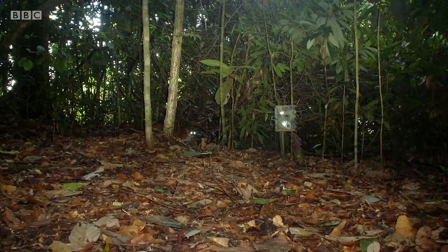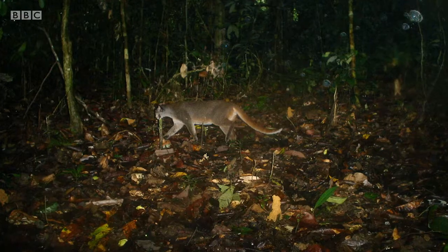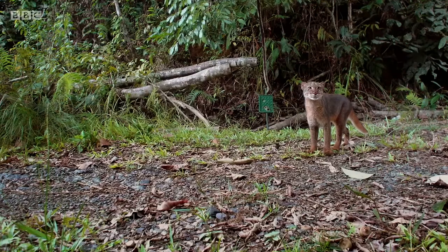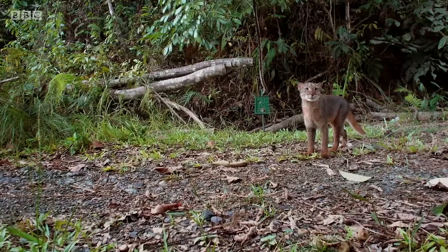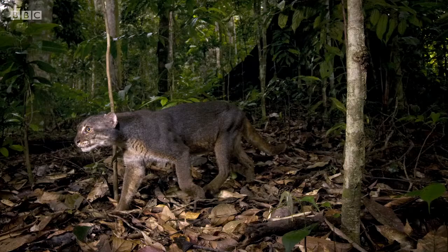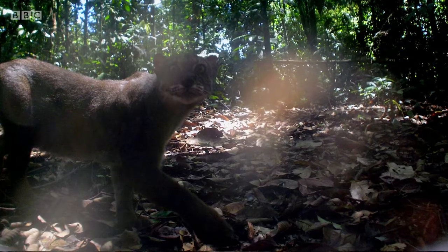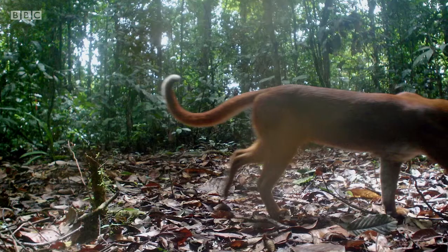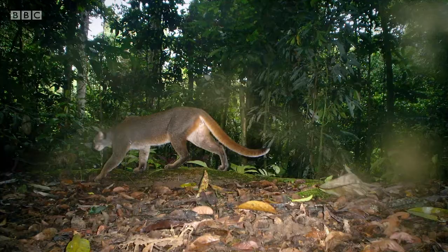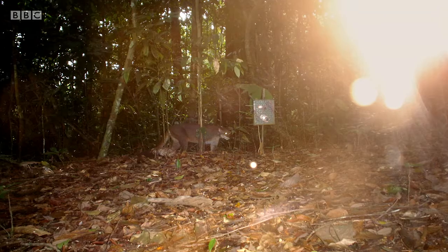He has managed to capture photographs which help shed some light. In 12 odd years, we've only got something like 60 photos. They're so rare, they're so hard come by. Each photograph of the bay cat is worth its weight in gold. It helps to piece together the ecology and the conservation needs of these cats.